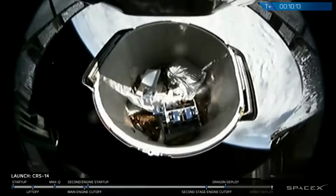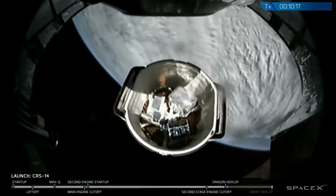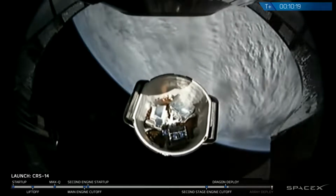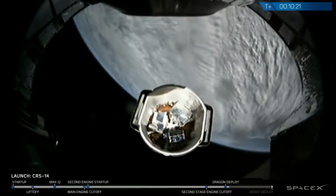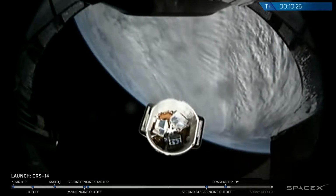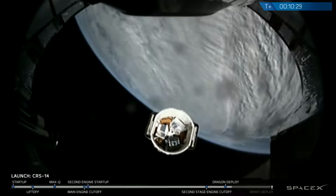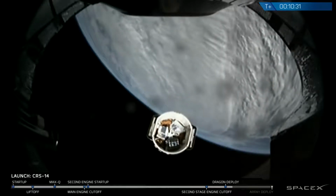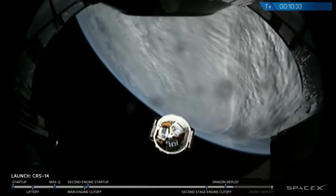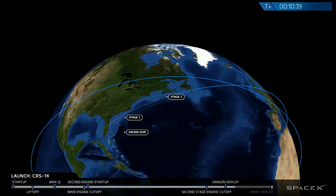And that is a view from the forward end of our second stage, looking inside Dragon's trunk as it separates from the second stage. Those are 3 of the science experiments we're taking up to the International Space Station. You can see those 3 different boxes inside. Those are 3 of the experiments we're bringing that will be attached on the outside of the International Space Station once we berth.